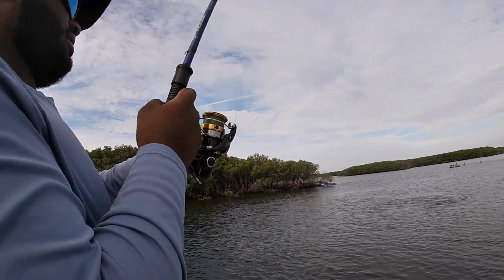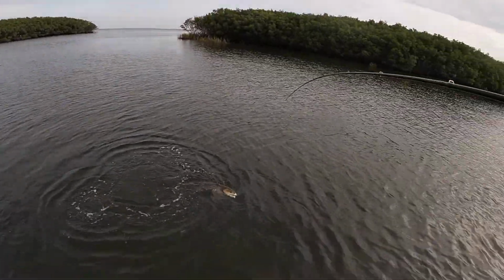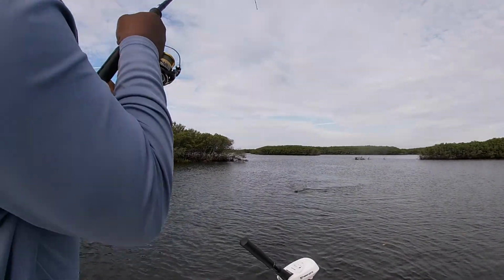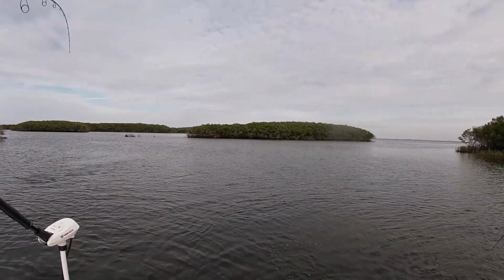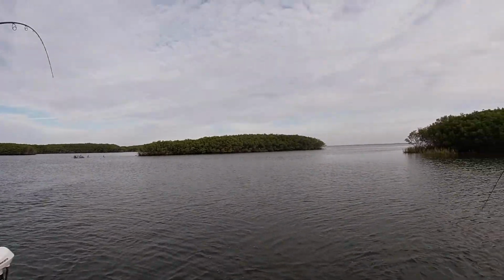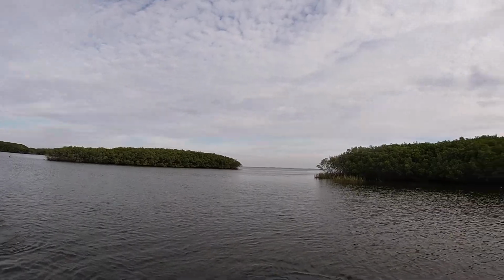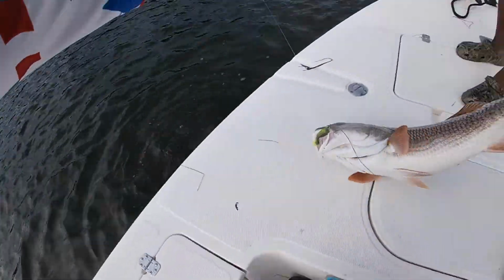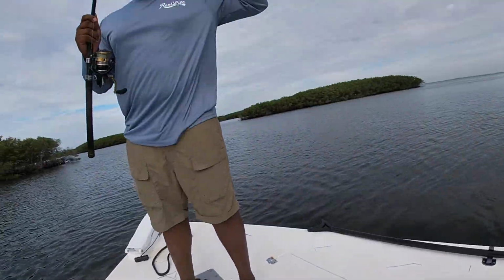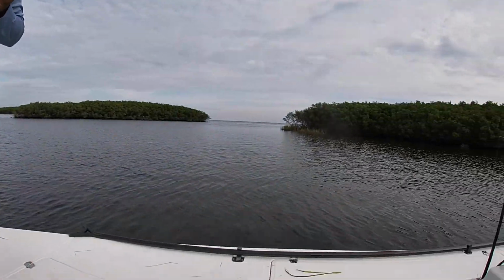Yes, sir. Doubled up. Got one right here. Got a bigger one on the voodoo paddle tail. Oh, paddle tail? Yes, sir. Oh, nice. This is always a good spot here, bro. Oh, yeah. I think this is my 30. Yeah, this is definitely your 30. Let's go. Yes, sir. Nice. Look at those fish, man. That's my 30 there, boy.